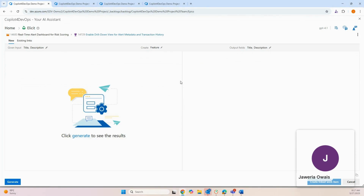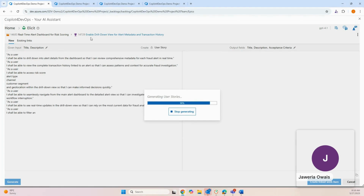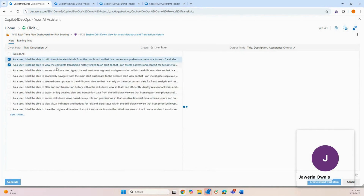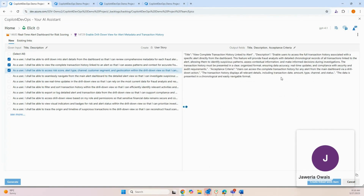You can further drill down, be able to create user stories that you can share with your developers. You can also decide what output fields you want the system to generate for you. In this case, I'll go with description and acceptance criteria. And based on my work item selection, these are some of the suggestions for the user story work item. I'll go with a few of them. Eventually, you can select all of them if required. Now, on the right-hand side, the system is giving me my description along with acceptance criteria.